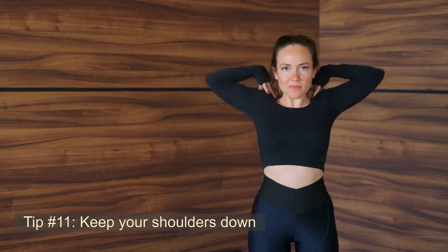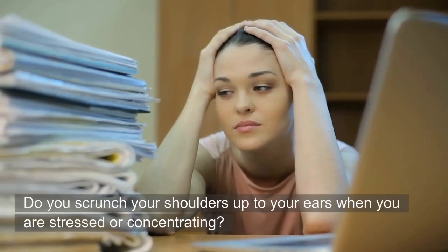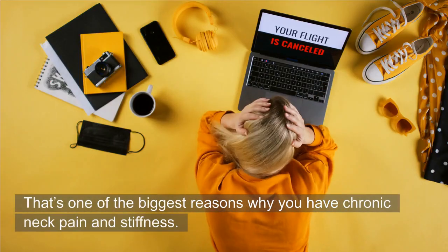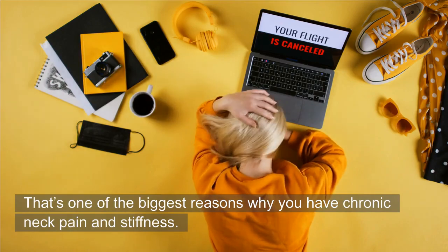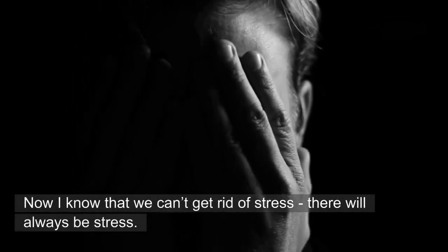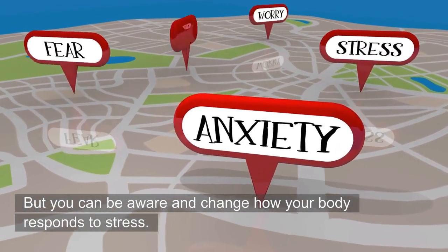Tip number 11. Keep your shoulders down. Do you scrunch your shoulders up to your ears when you're stressed or concentrating? That's one of the biggest reasons why you have chronic neck pain and stiffness. Now, I know that we can't get rid of stress. There will always be stress, but you can be aware and change how your body responds to stress.